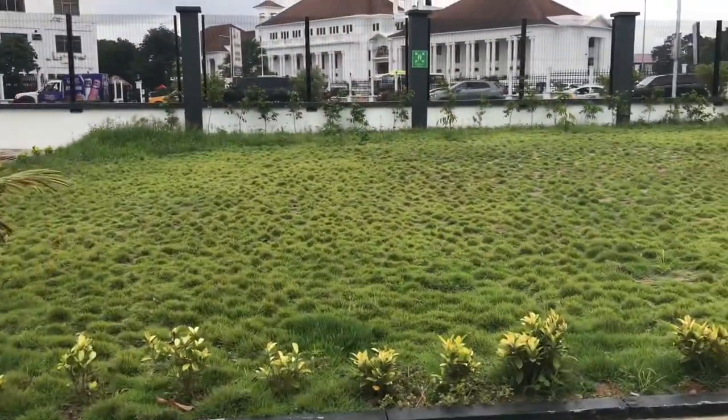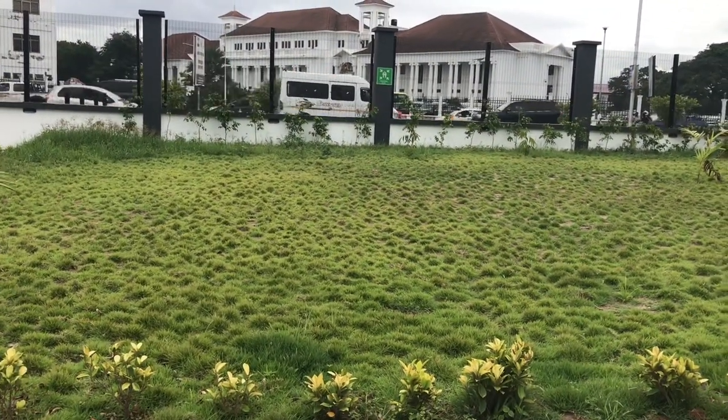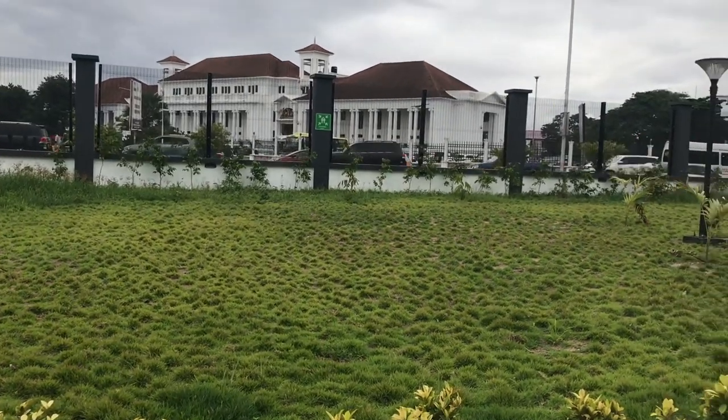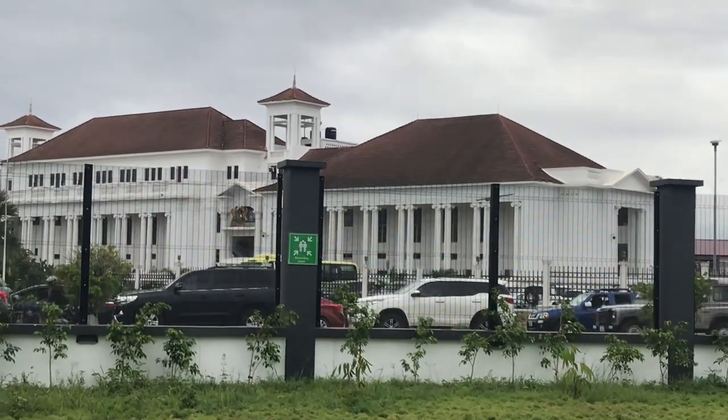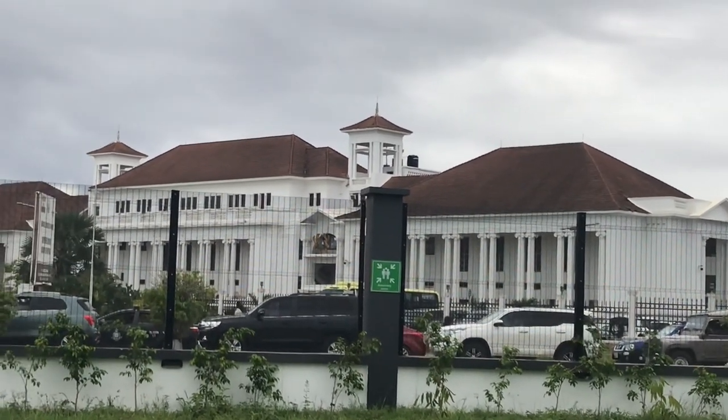I am not here to educate you entirely about when and how this garden was formed. I am here to show you what it looks like right now, since after renovation.